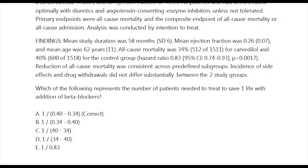The hazard ratio was 0.83 with a 95% confidence interval of 0.74 to 0.93, which was statistically significant at a p-value of 0.0017. Reduction of all-cause mortality was consistent across predefined subgroups. Incidence of side effects and drug withdrawals did not differ substantially between the two study groups.